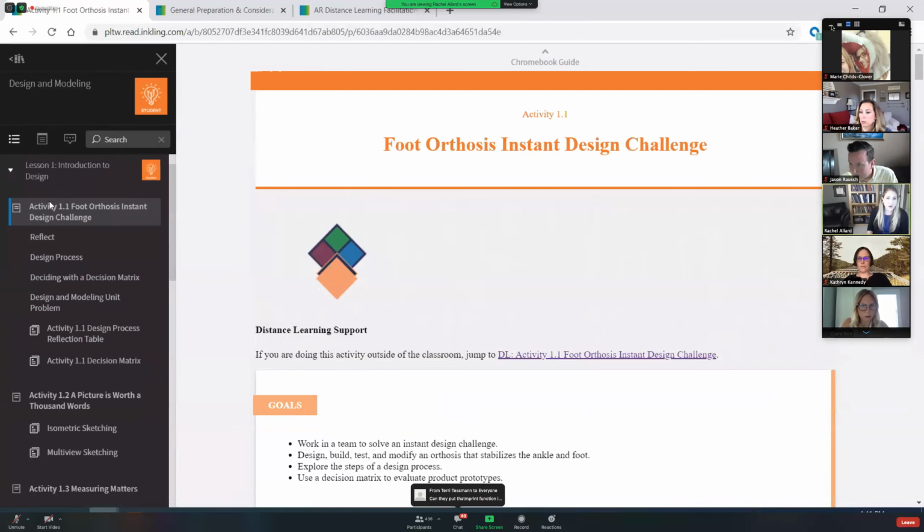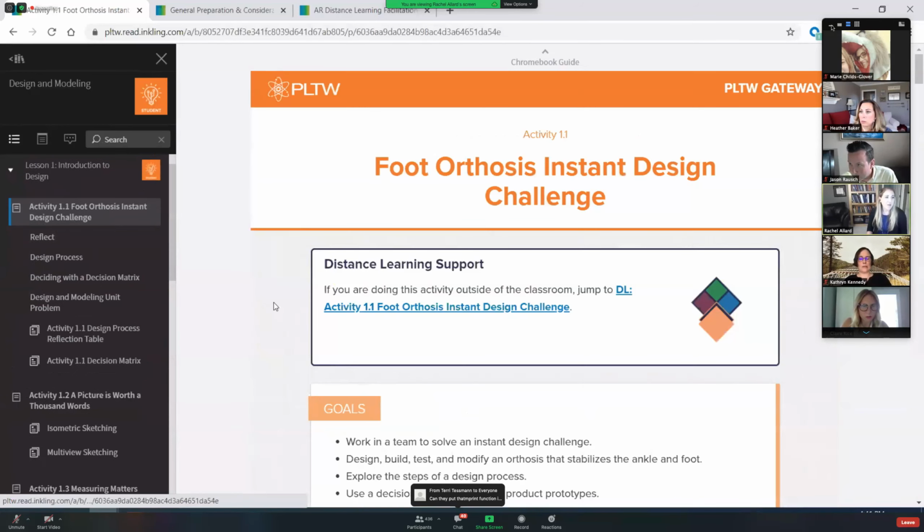I won't go through all the quests and all those things since Jason already did, but I'll just share a couple of examples from design and modeling so you can see that it looks very similar to the high school. It's the same 4 categories for distance learning. Category 1 means the activity, project, or problem can be done whether you are in a distance learning situation or in the classroom.